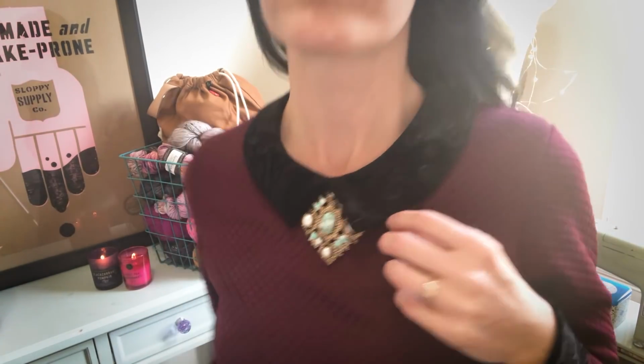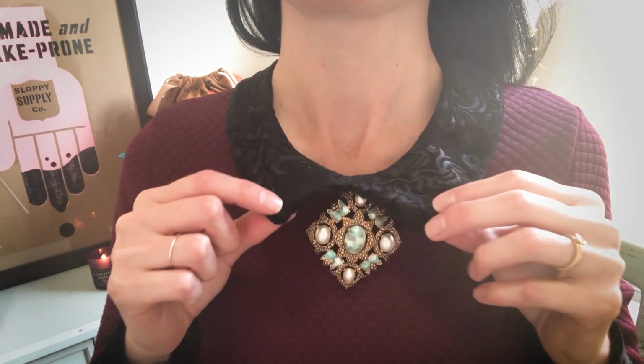It's black, so it's not really showing up. Let me give you guys a closer look. Yeah, so I love collars, and after watching the Christine McConnell show, she's very 50s style, kind of Victorian style, and I was just so inspired to make something along those lines.